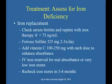If it's given orally, we like to add vitamin C because iron is best absorbed in an acidic environment. And you noted that MB had GERD, so she was taking an antacid. If you take iron with an antacid, it doesn't get absorbed as well because you're changing the pH of the stomach. So we want to give that iron with some vitamin C, if it's given orally. If you're giving it IV, you don't need to worry about that.